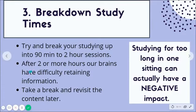But what I say is never sit more than 90 minutes to 2 hours for straight studying, because studies show that after about the 120-minute mark, which is about 2 hours, you could push it to probably 2.5 hours, our brains are just not able to retain the information as well as when they are fresh. So after 2 or more hours, stop, take a break, get up, stretch, take a walk, exercise, take time away from the material and come back and revisit it at a later time. It's just best for our brains to give it a break, to reset, to refuel, come back and start fresh.